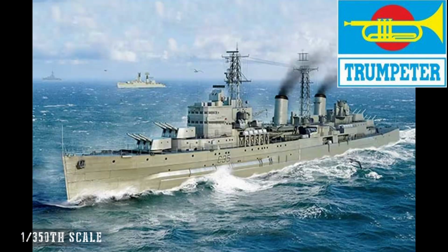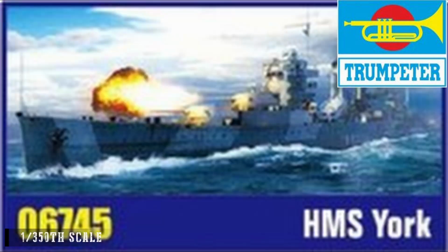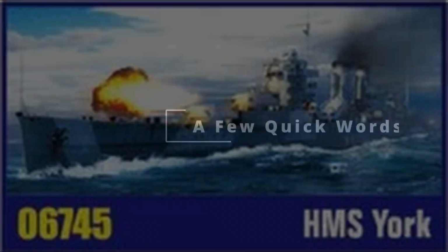Finally, rounding out kits with new parts, we have more releases from Trumpeter. We have HMS Belfast in her 1959 configuration, obviously following on from last year's release of the 1942 version, and HMS York, also based on last year's HMS Exeter.